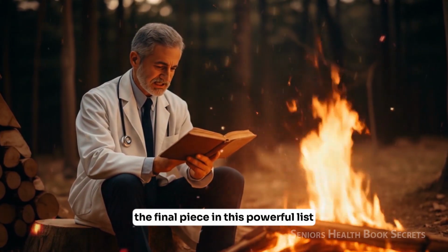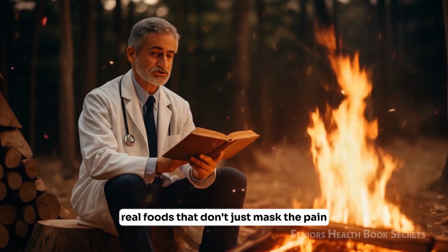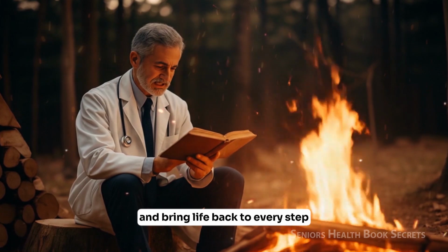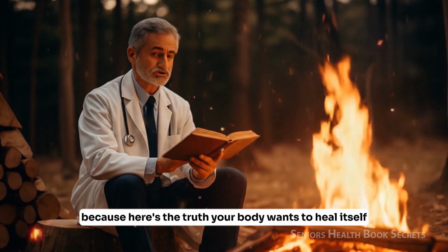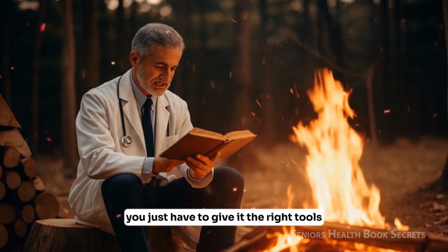So there it is, the final piece in this powerful list: real foods that don't just mask the pain, they rebuild your joints, reduce leg swelling, and bring life back to every step. Because here's the truth. Your body wants to heal itself. You just have to give it the right tools.